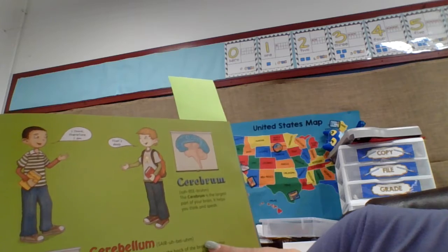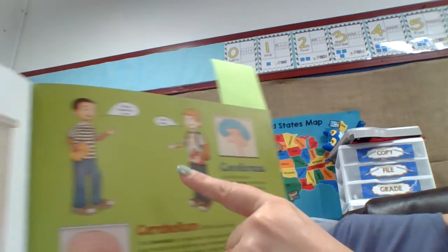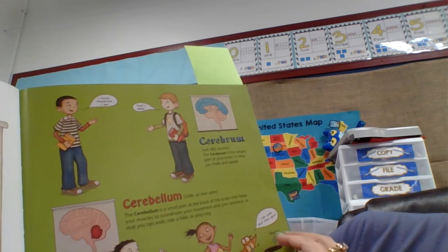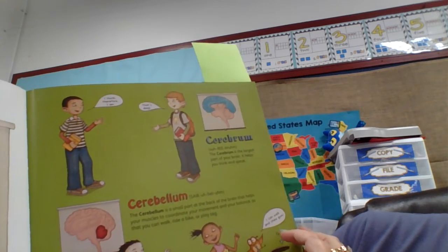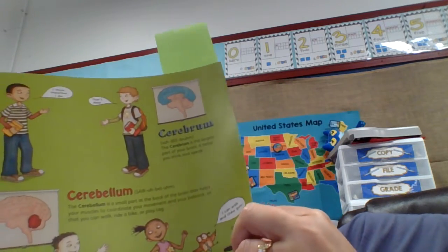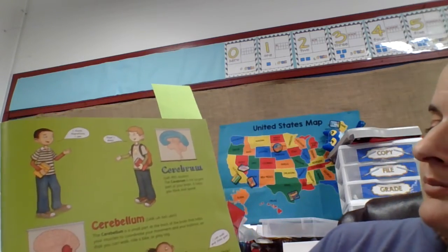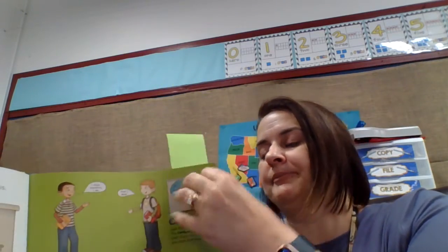The cerebrum is the largest part of your brain. It helps you think and speak. The cerebellum, it's this little red guy here, is a small part at the back of your brain that helps your muscles coordinate your movement and your balance so that you can walk, ride a bike, or play tag. So the cerebrum is thinking, and the cerebellum is muscles, helps you move your body.